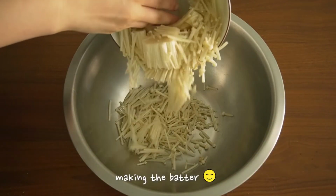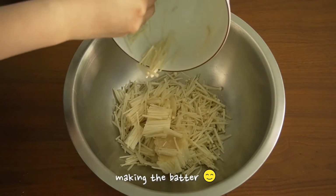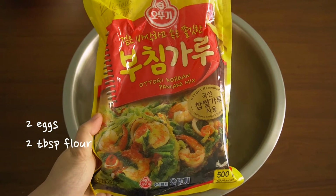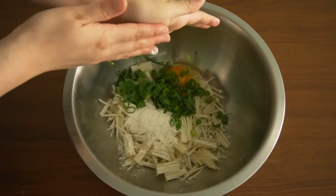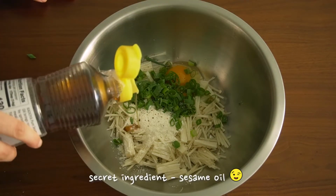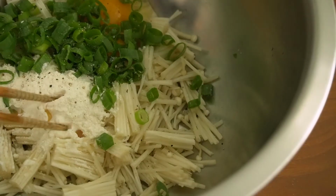The batter itself is pretty simple, just mostly enoki mushroom, along with the base of the batter, which is made out of eggs and flour. I'm using this jeon mix from Otogi, and then some simple seasoning and my secret ingredient, sesame oil.